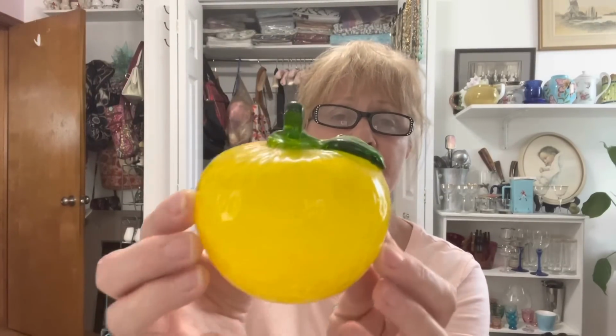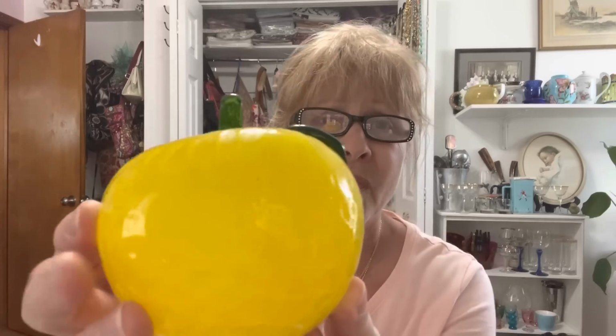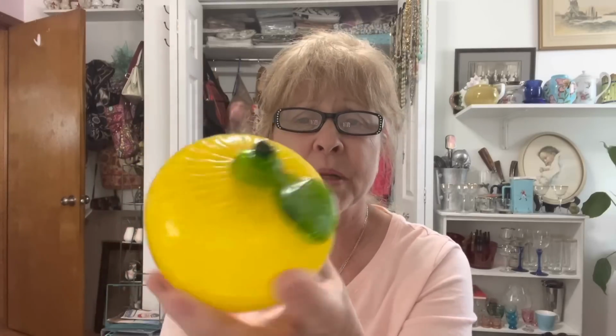Excuse me, guys. And I got this one. This, I'm not quite sure exactly what it is. It's got that, I don't know, that pattern on it. It reminds me of honeycomb? I don't know. But it is some type of a yellow fruit. Probably maybe another apple, or it's not a pineapple. I have not a clue. It's a mystery fruit.